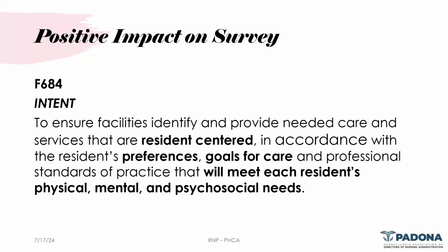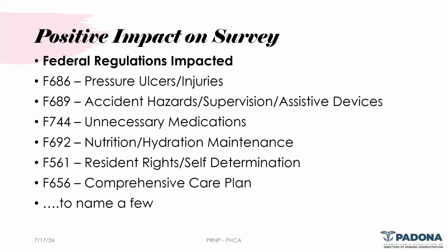So let's try to do this. Let's try to not get that deficiency and get that restorative nursing program in place, because we don't want that immediate jeopardy. We don't want those deficiencies. We don't want that to impact our health inspections on our 5-star quality rating. We want all of these things to be positive for our facility. So again, you can see here what the intent is, and I pretty much read that to you.